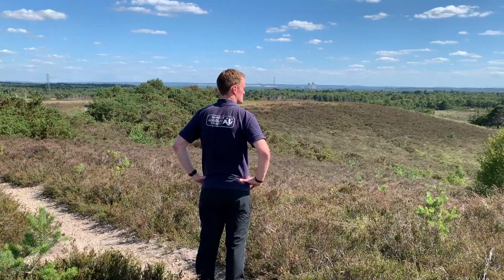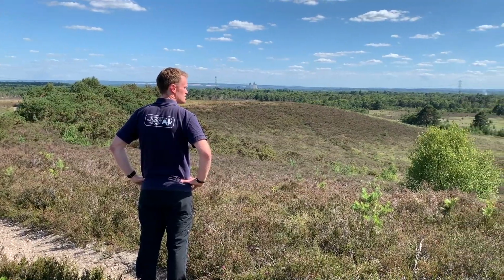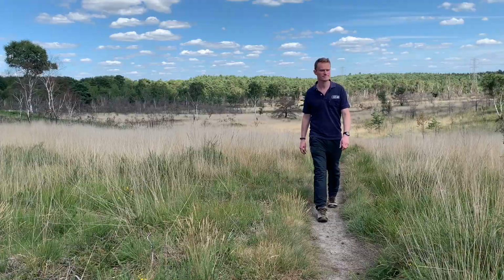Welcome to Chobham Common. So this is the largest national nature reserve in southern England. It's over 570 hectares in size. That's a lot of football pitches. It is incredibly rare as a habitat. Heathland is one of the most reduced habitats in the United Kingdom. We've lost 85% in the last 200 years, and that's why Chobham is so special.